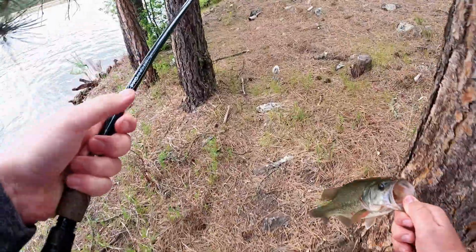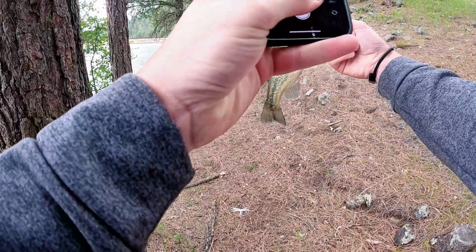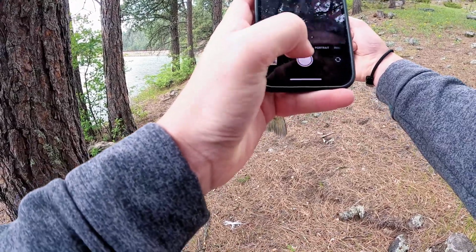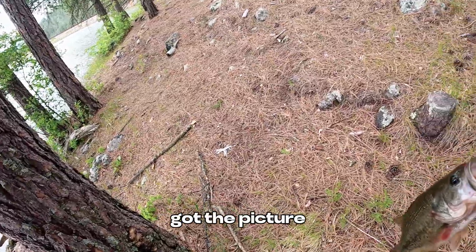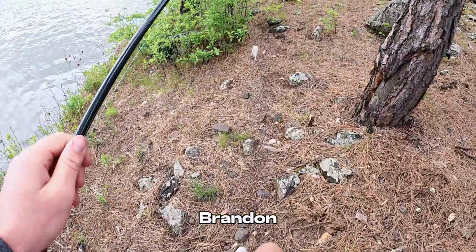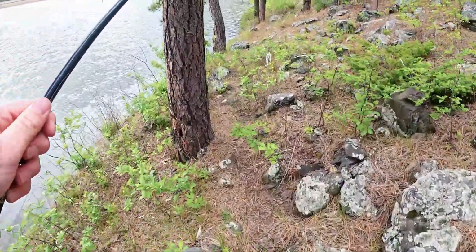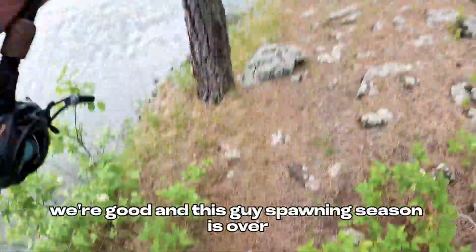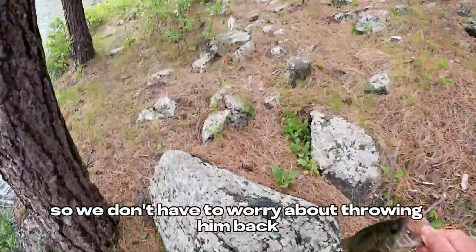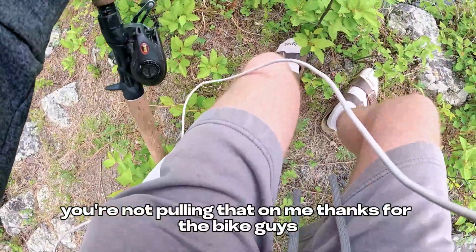I gotta go show those. Actually, I'm gonna take a picture first before they try to pull some on me. Oops. Alright. Got the picture. I'm gonna go show them because I want to piss them off. Brandon! Bass can stay out of water for a while. We're good. And this guy, spawning season is over, so we don't have to worry about throwing him back to his bed because that season is over. You're not pulling that on me. Thanks for the bite, guys.